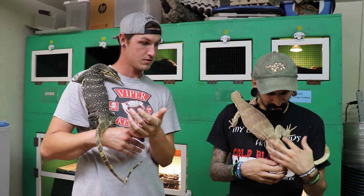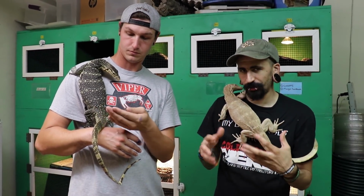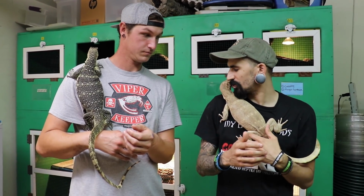So these ones right here are just coming up on about a year old. We've been kind of changing things up as we go. I've seen a lot of people raise them up really quickly and get them really big very quick. We found that for breeding them, it's a lot healthier for them if we raise them a little bit slower. So these ones right here are about a year old.